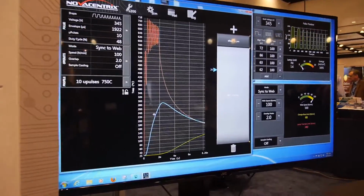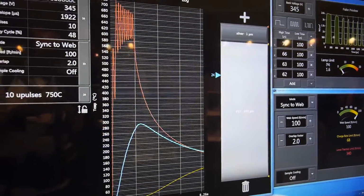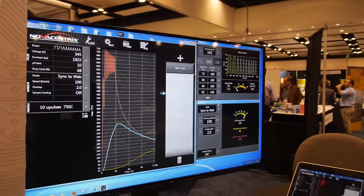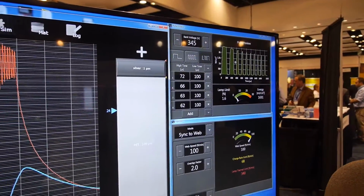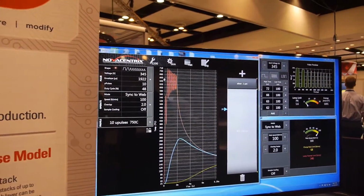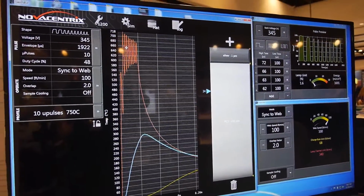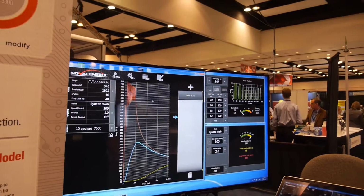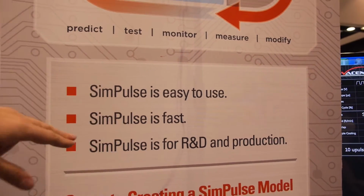And here what we've done is create a series of micropulses you see over in this part here, where we can control the length of the micropulses and the interval in between the micropulses. And by doing an appropriate choice of time on and time off, we can create a thermal profile that looks like this, where the first pulse takes us part way to what we want for a process temperature, and the subsequent pulses are used to maintain it close to that temperature. All right, so this is easy to use, it's fast, and it's for R&D.